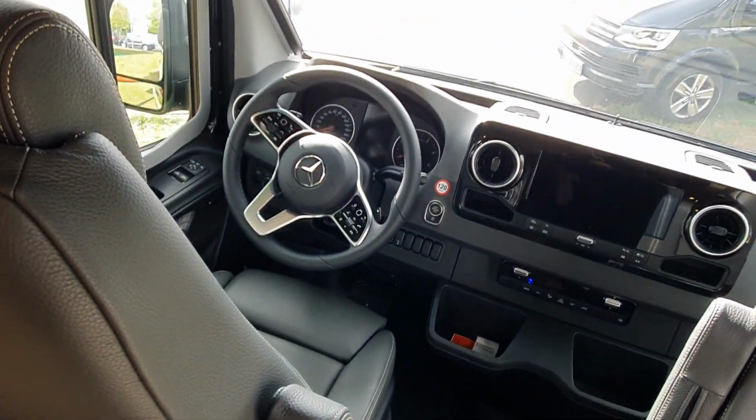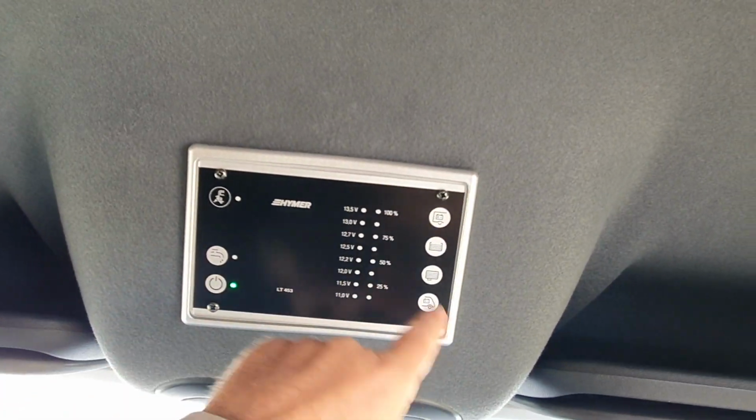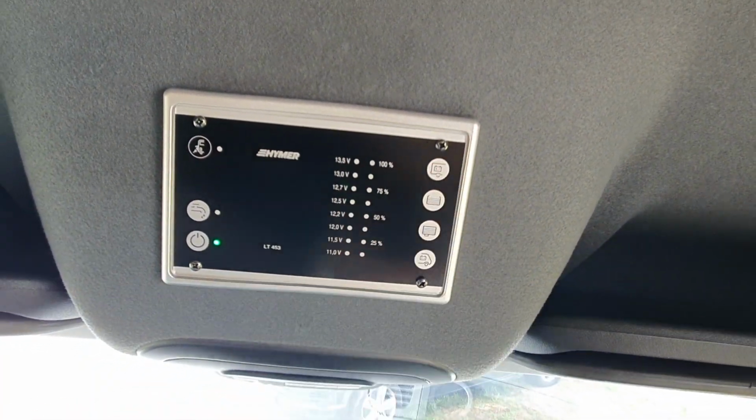Anyway, good. So now you've seen it with the light off and the light on. Mercedes Sprinter. Alright, so there we go. Turn this up. I'll show you other things as well. I mean, this shows you here, for example, amount of power in the battery. Sorry. There you go, 13 volts.